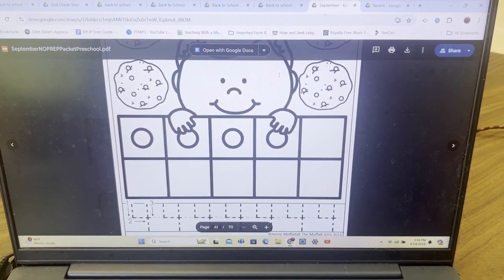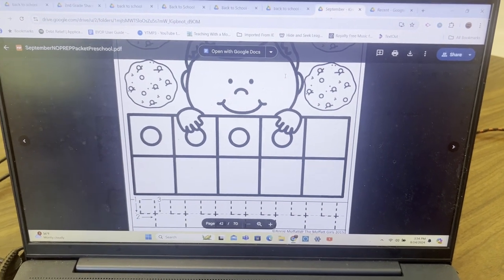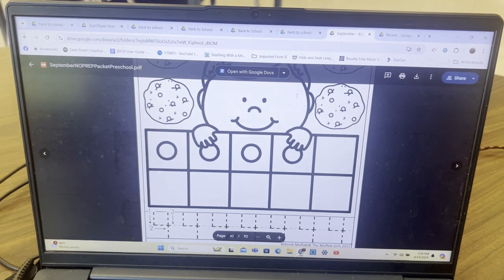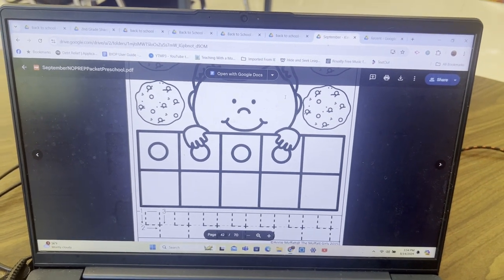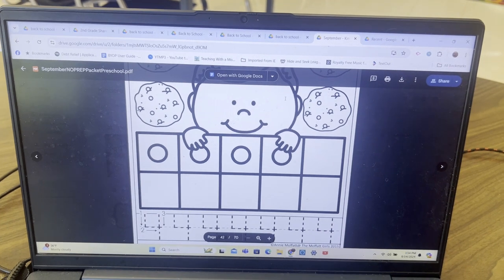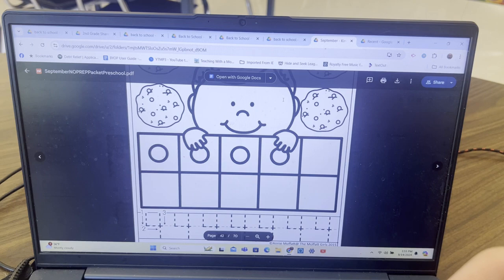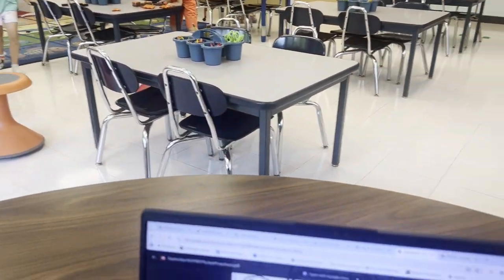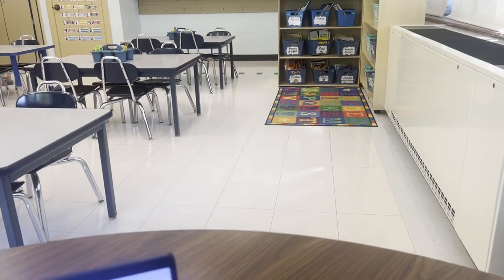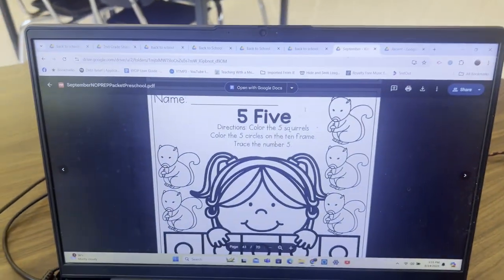Obviously, the most important thing you want to think about for the first week of school is routines and procedures, making sure the students understand what's expected of them at certain parts of the day, certain parts of the classroom. What does it look like to sit on a carpet? How do you transition from the carpet to their seats? What's the library expectations? What is our expectations for when we line up?